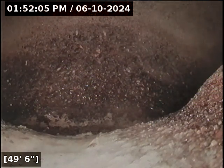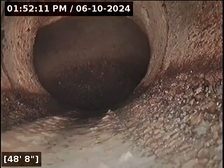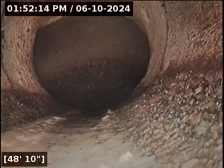And nice close-in main lateral. Last house I just did over here, the main lateral is completely on the opposite side of the street. You have to span the entire width of the roadway. This one, the main lateral's probably only 2 to 3 feet off the curb.